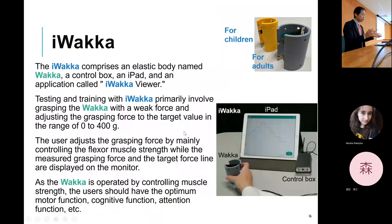Let me explain and introduce iWaka in detail. This photo is iWaka. iWaka comprises an elastic grasping body, Waka, a control box, an iPad, and the application called iWaka Viewer. This picture shows the children's Waka and the adult Waka. Children's Waka is about two-thirds the size of adult Waka.